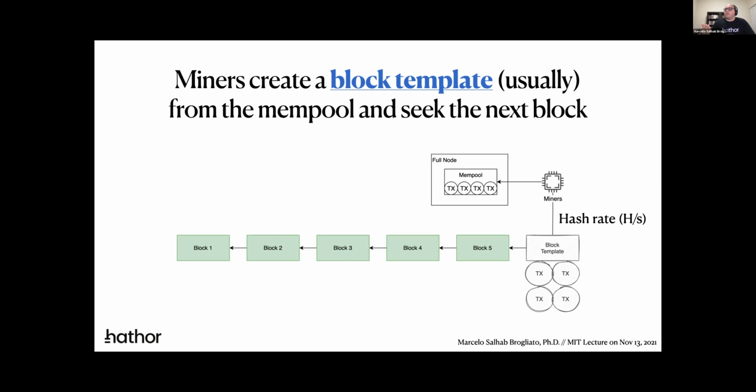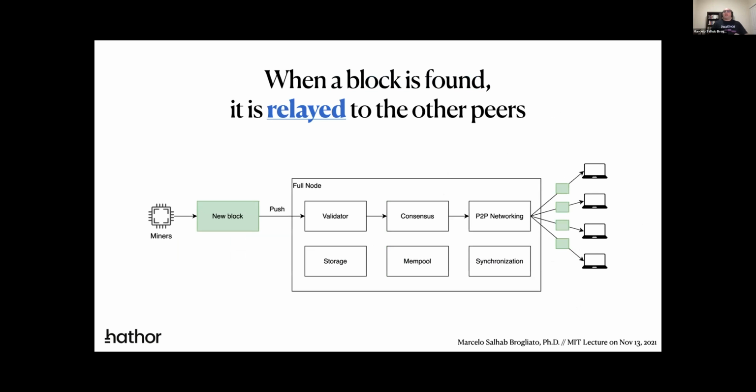When a block is found, when the solution is found, then the miner pushes the block to the full node, which sends the block to the network. Again, the same steps happen. The block is validated, the consensus is updated, which means there's a new block in town.